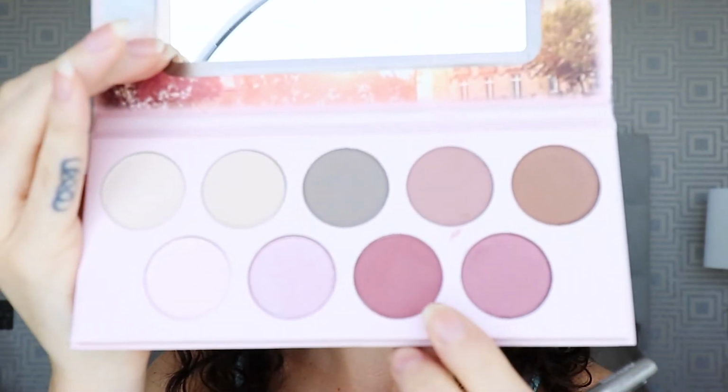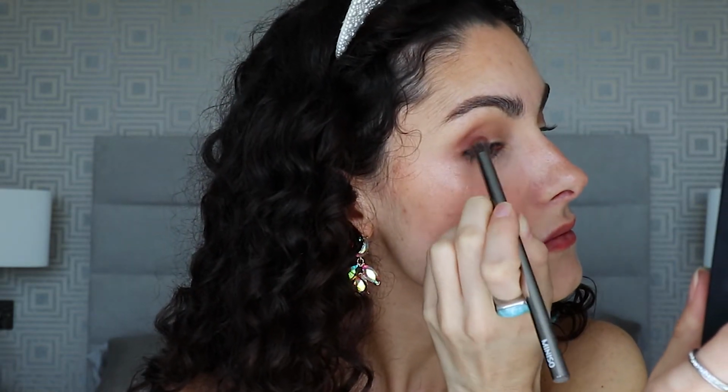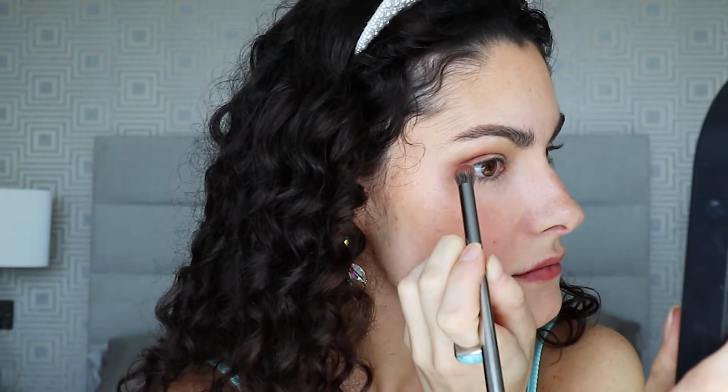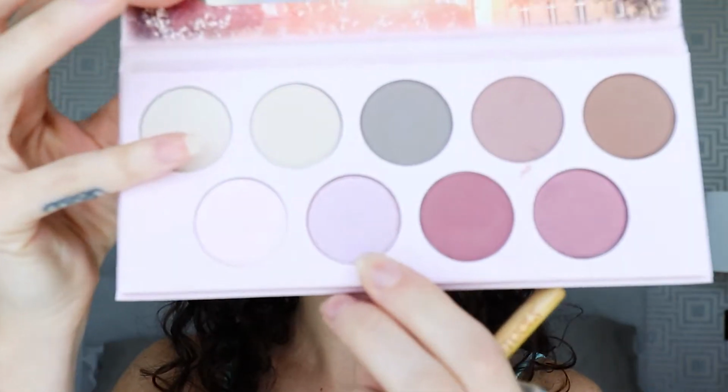Then I'm just going to take a more dense, fluffy brush, and I'm going to go in with this really pretty purpley plum color and focus that on the outer V. Now I'm gonna go back in with the original brush that I was using and just buff that out. Then I think I'm gonna take this really pretty muted pink shade and put that just in the center of my eyelid.